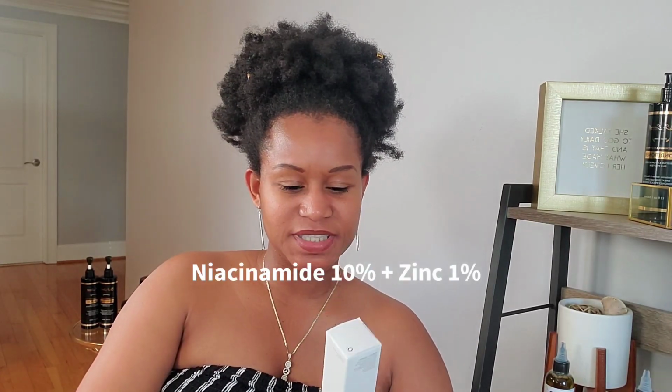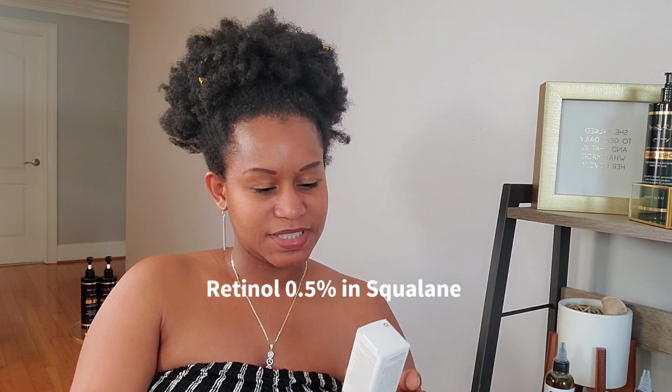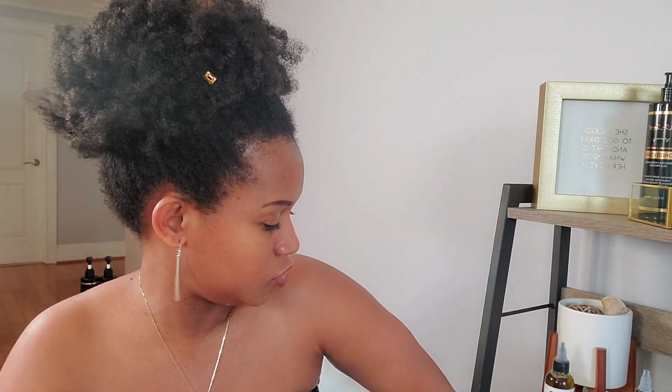Another product that a lot of people talk about is this niacinamide 10% plus zinc 1%. This is also a very popular product with The Ordinary. The next one I have is this hyaluronic acid 2% plus B5. This is also a very popular product when it comes to The Ordinary brand. Moving on, I got retinol 0.5%. Retinol is very important also for our skin. You can apply a small amount on the face in the PM as part of your skincare routine. So this can only be used in the night, and I'm only gonna use it in the night.